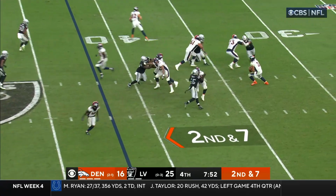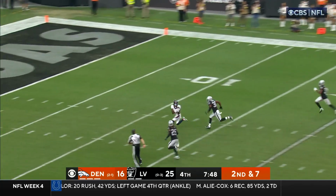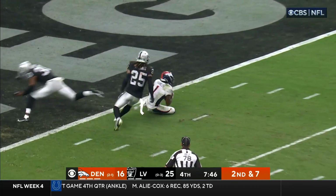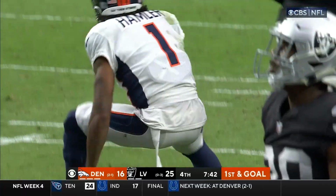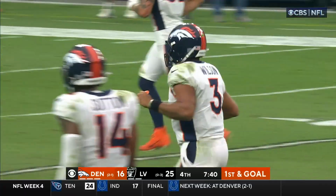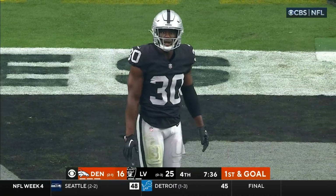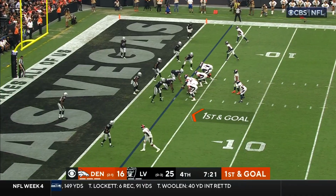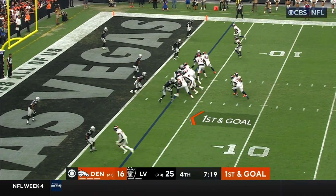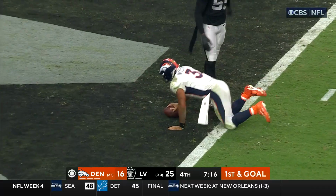Gordon the back, 2nd and 7. Russ going deep. Oh, and he's got him. He's got him at the 5. Hamler, 1st catch of the season. And it couldn't have come at a better time for Wilson and the Broncos. What a connection. 55 yards. Gets past Harmon, who's supposed to have that deep half. Put him at the 3. Russ, diving, touchdown, Denver.